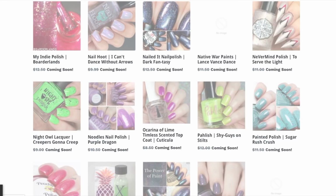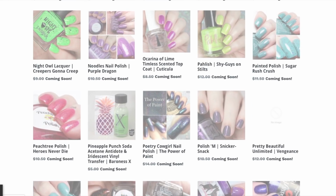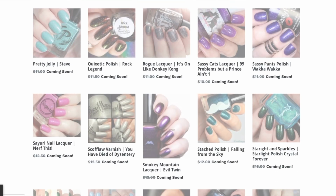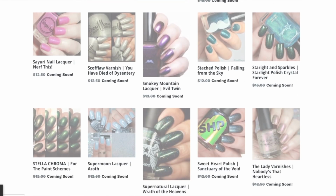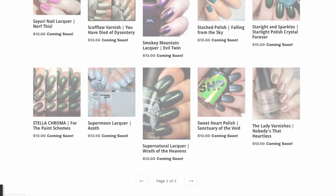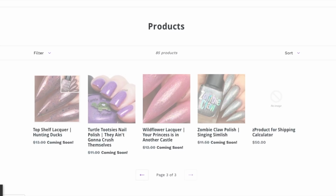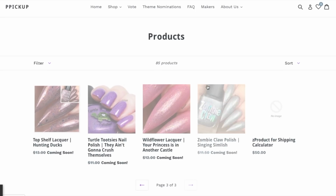Now, I do have lots of polishes to share from this month's pickup, but like I say every single time in these pickup preview videos, I only have a small fraction of the polishes that are available. So you'll see me scrolling through what's available on the website right now, and literally, you guys, I have a small percentage of the polishes that are available. So definitely check out the website.